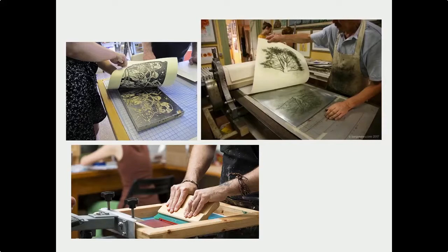Okay, so first, let's talk about printmaking and give you a few terms so that we can all be on the same page. So a print is an impression made by any method involving transfer from one surface to another, so your fingerprint, your footprint. But in the fine art context, it could be any of these things.